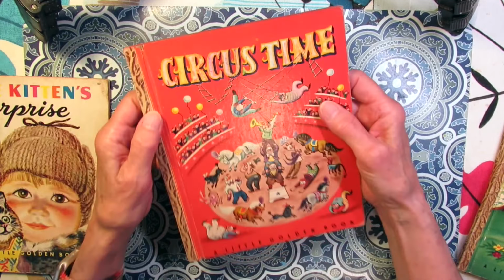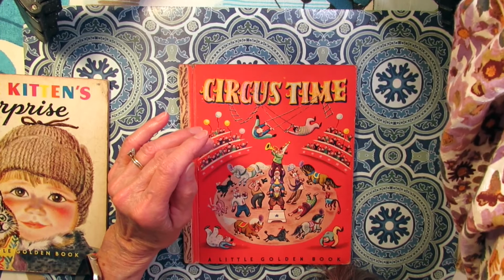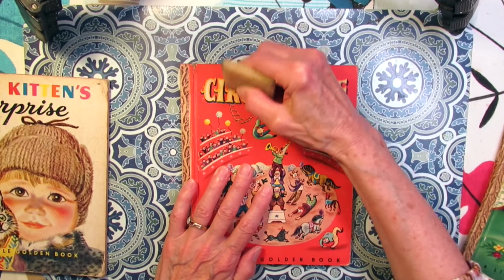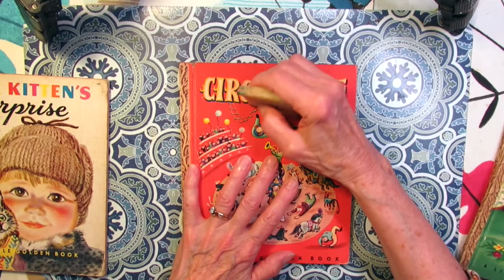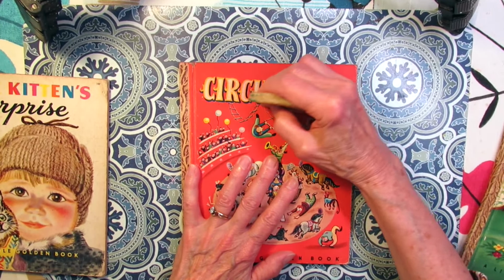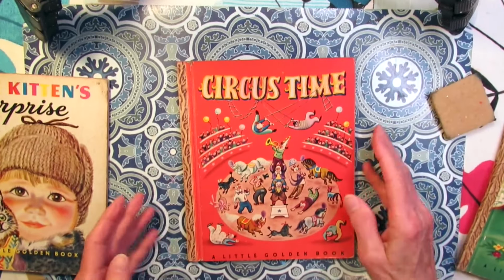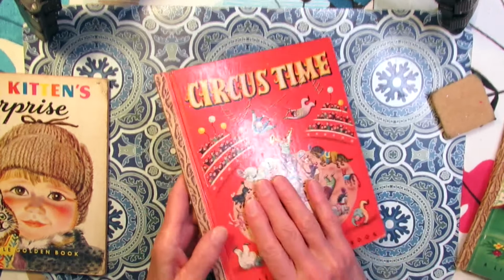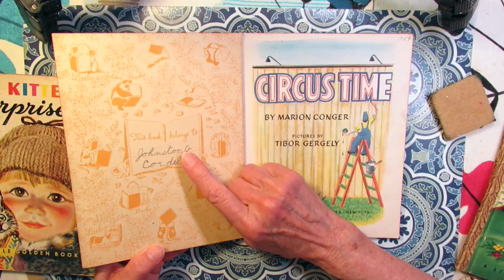And Circus Time. Now, this one looks like somebody tried to color on the cover. Yes, but that looks like that's going to come off. Yes, I found my little gum eraser. Yeah, so that looks like that'll come off a little bit. Clean that up without ruining the cover. So Circus Time, again, it's an older one. I don't know how old. Let's check it out. And this has writing, but that's in pencil.